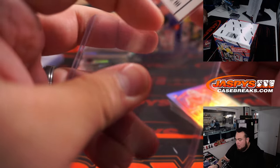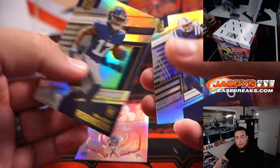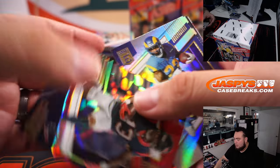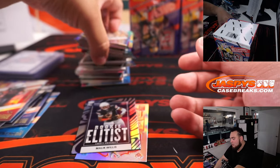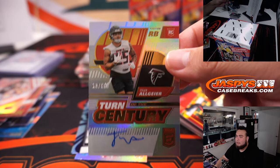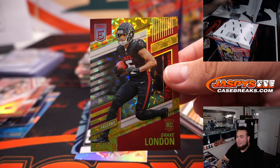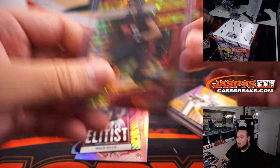That's Houston Texans. Diego B with that one. We got Sam Howell rookie on deck. Wandale Robinson. Malik Elite, rookie elite, Braden Cooks. And a Tyler Allgeier to 99. So that's last spot, Falcons on the board, Aaron. And, well, how about that? Out of 75, Drake London. Very nice. Drake London.